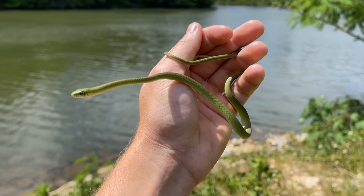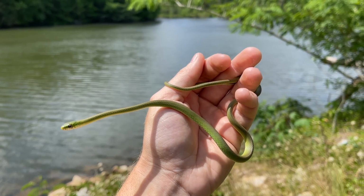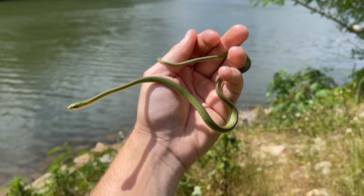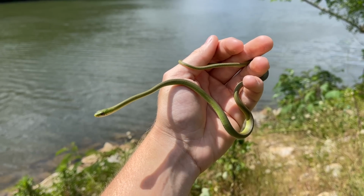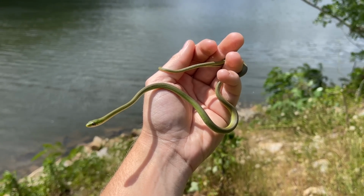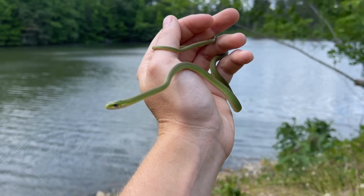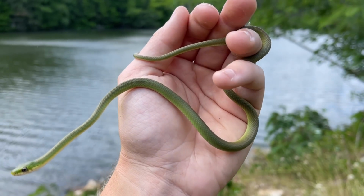As common as they can be, these are one of the snakes that is responsible for my current interest and passion in field herping, because when I was a little kid I wanted to find one super bad and I couldn't. So I had to work my butt off to finally find one of these guys, and then I found two in the same day. And that was one of the most exhilarating moments of my childhood, getting to find a green snake finally. So each time I see one of these guys in the field, it brings back memories of that day.